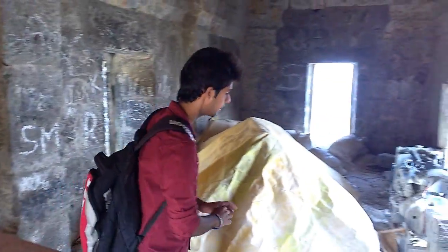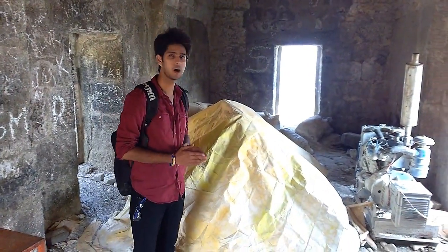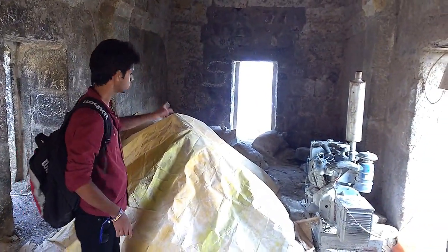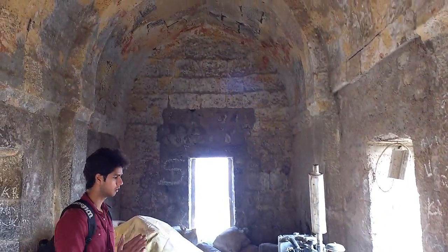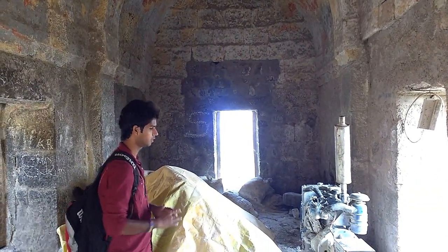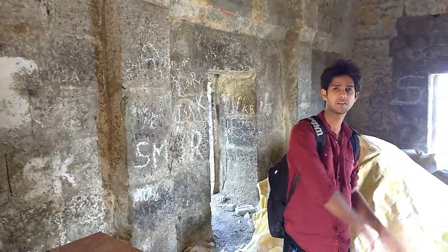It's a bit messed up at the moment because I believe they are trying to reconstruct and recreate it. But I'm sure this must be a pretty brilliant place for someone to use their arms and ammunition to attack the enemy. This was the exact place where they used to keep their cannons, and this was the storeroom where they used to store the gunpowder. Gunpowder back then was an essential ingredient to light the cannon and use it against the enemies. That was one of the biggest weapons they had back then in the early 1600s.